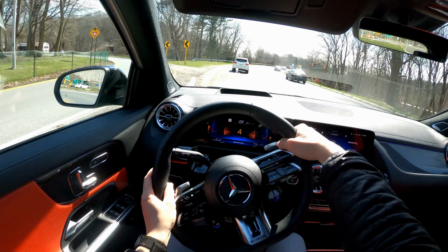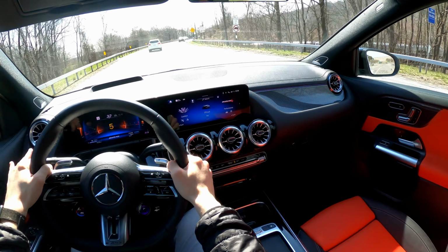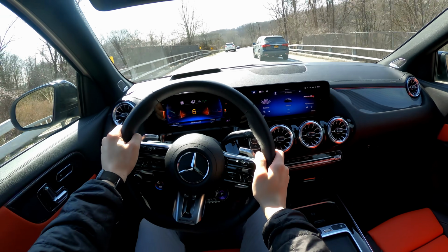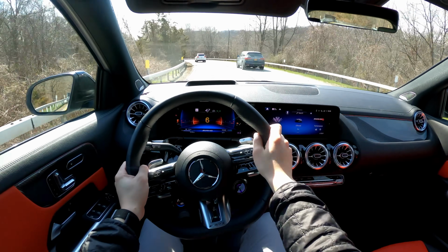And another big question a lot of people have been having is, where is the GLA35? Well, it's gone. It seems to be gone for the 2024 model year here in the US, and no one's really too sure why. I don't think sales were too high. It's a very expensive vehicle, and this, as configured, is also a very expensive vehicle.